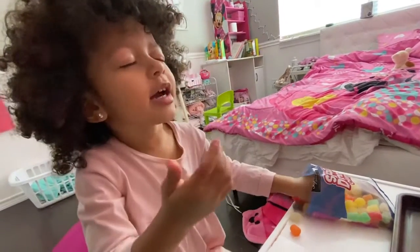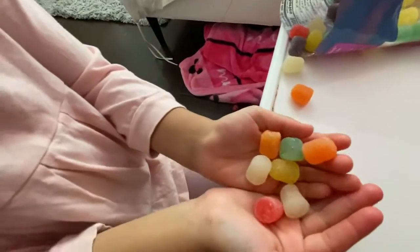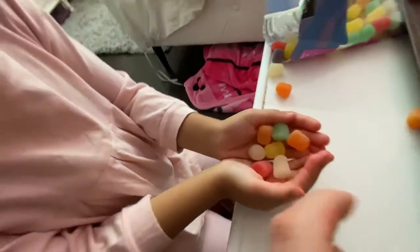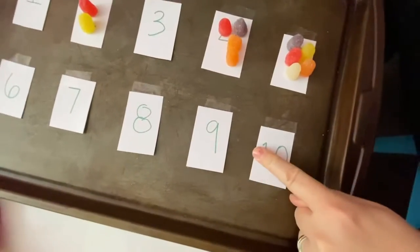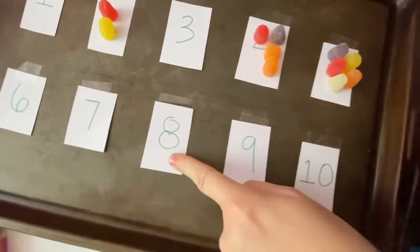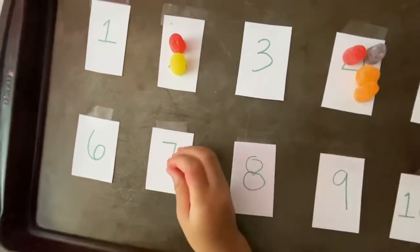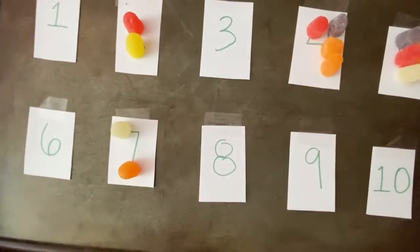Wow, that's so many. No, that's good. How many? Let's count. 1, 2, 3, 4, 5, 6, 7. Okay, find number 7. Let's find number 7. Is it this one? No. This one? No. This one? Yeah. 7 gumdrops for number 7.